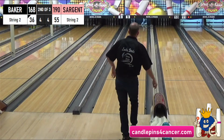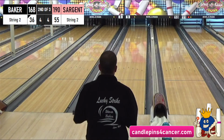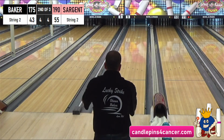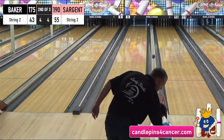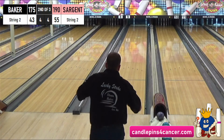On the head pin. Tough leave here, the 4, 7, and 10. No wood, no luck. Sorry to be slow on the uptake, Paul, but you're absolutely right. Usually a good Candlepin string can just be a bunch of spares. Having all these strikes is incredible. Good try, trying to split it over. The average pro bowler gets only 0.9 strikes per string and about 3.1 spares per string.